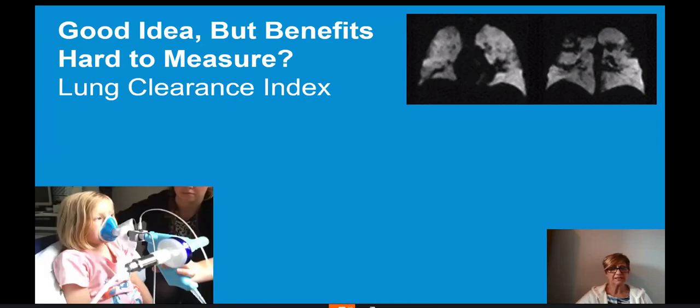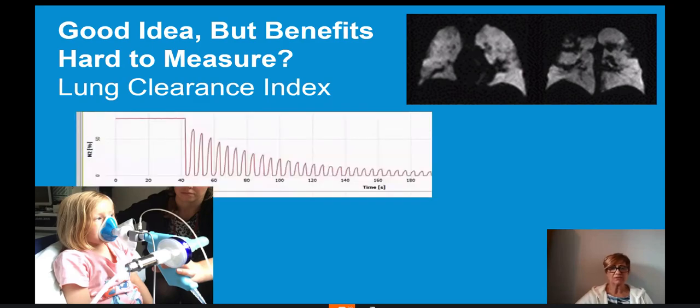What we do with lung clearance index is a tidal breathing maneuver, which aims to measure the heterogeneity of gas mixing within the airways. And we then follow a tracer gas as it is breathed out of the lungs. You can see here we're following a nitrogen decay signal as the patient is breathing 100% oxygen.